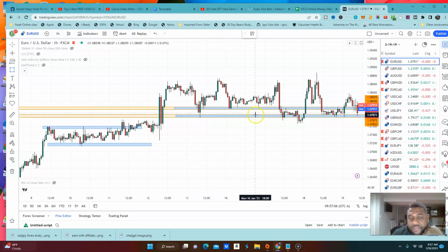And it was just bouncing back and forth, and in here, you have multiple areas where you see double or triple tops, and people were selling off of that, and double or triple bottoms, and people were buying off of that, right? Back and forth, back and forth.